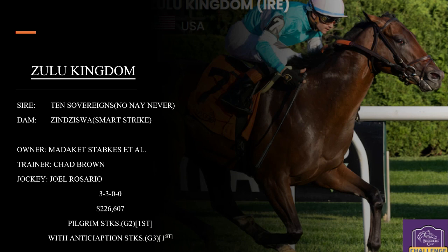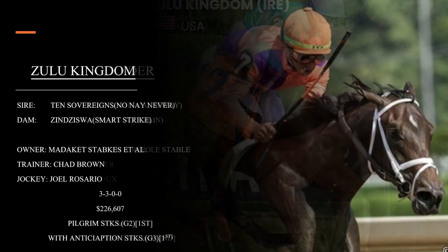Zulu Kingdom, Chad Brown, what can you say on the turf? You know, he's a logical in here. He's been ultra impressive, 3 for 3, and just a horse who certainly should be one of the more prominent in the Breeders' Cup field.